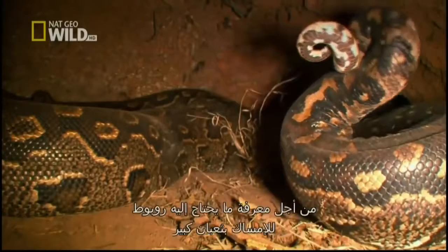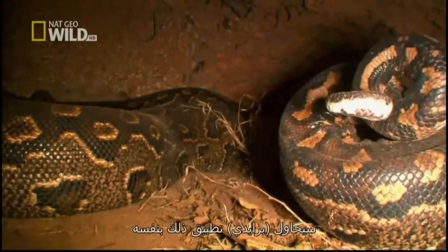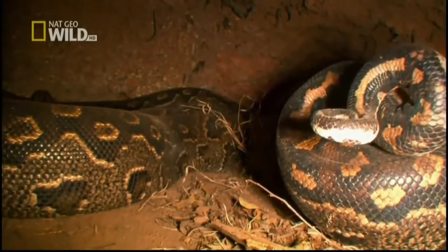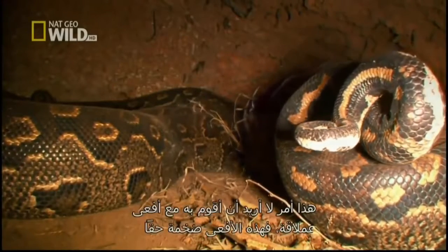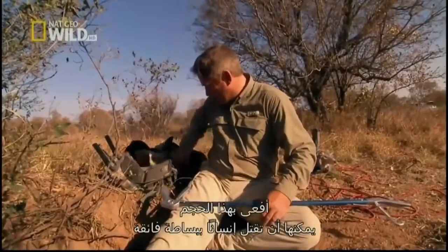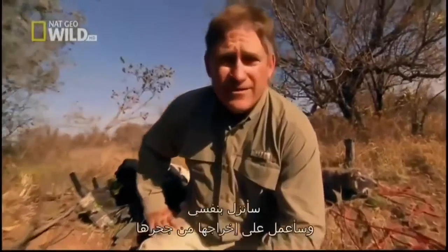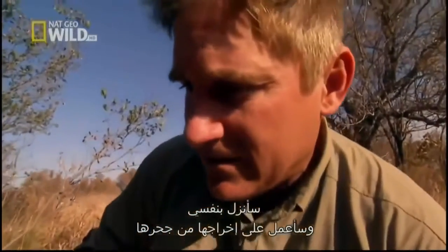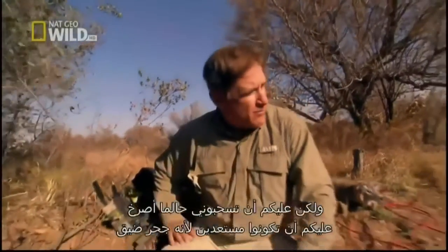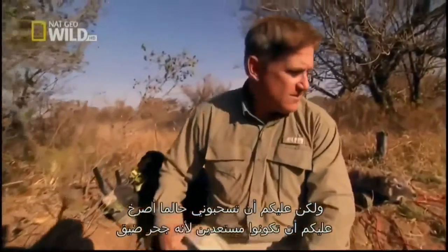To find out what a robot needs to tackle a python, Brady's going to try doing it himself. Which is not something I really want to do with a giant snake. I mean, that snake is huge. A snake that size could kill a human very easily. I'm gonna go down. I'm gonna suck it up. But you guys gotta pull me out if I yell. You've got to be standing by because this is a tight hole.